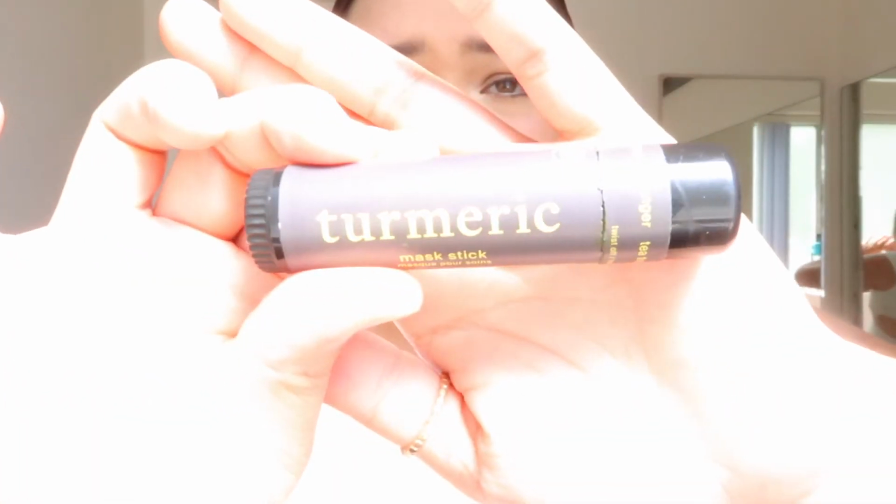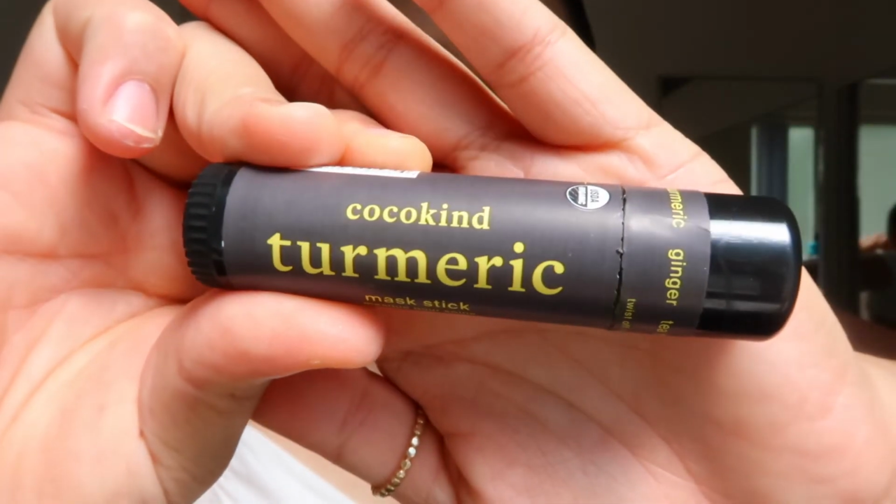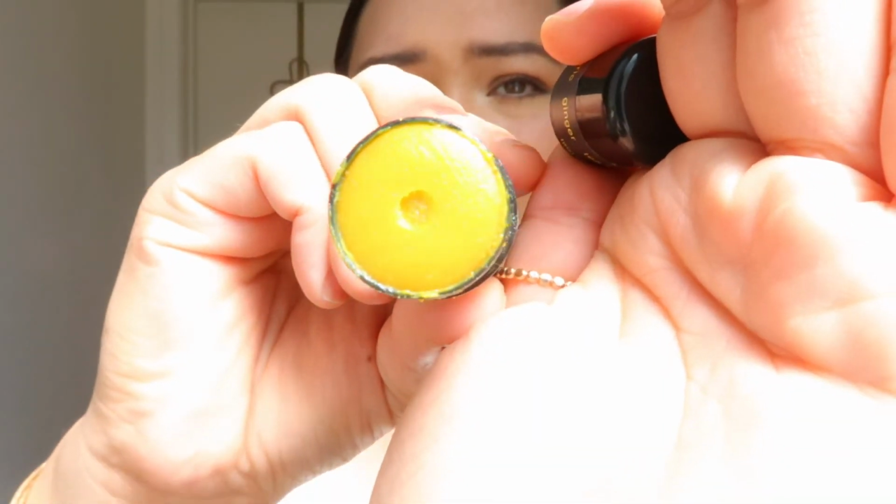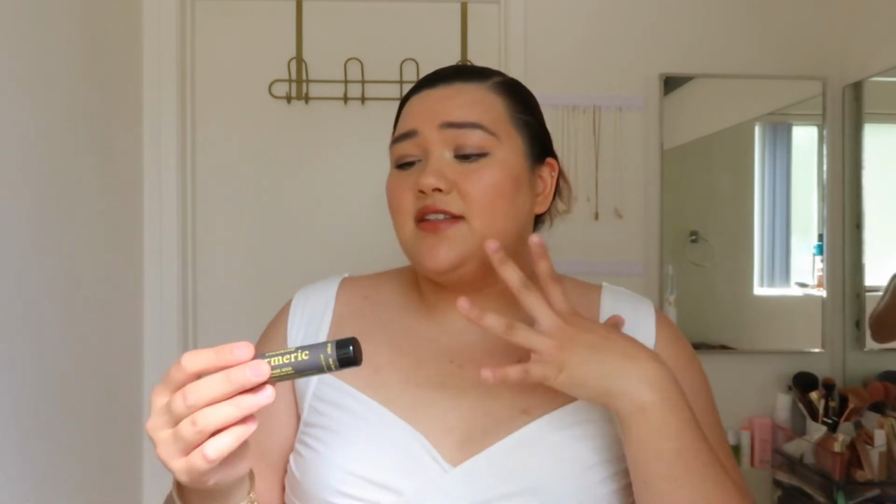The next favorite is the Cocokind Turmeric face mask stick. So it's like this little yellow stick, and basically you apply this all over your face. I love that it's in a stick form, because it's super easy to apply. You apply this all over your face, you leave it on for 20 minutes, you rinse it off, and this has helped a lot with my acne and my acne scars.